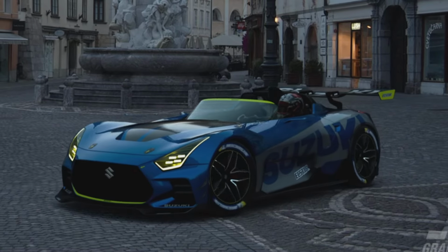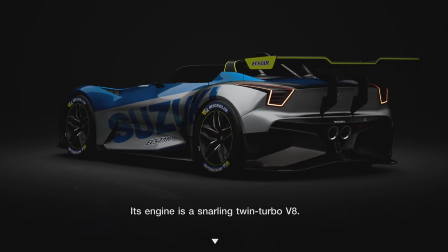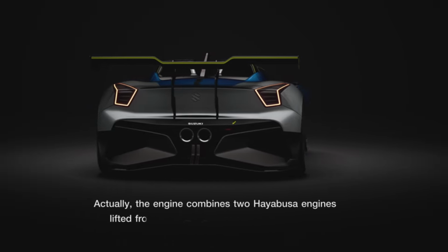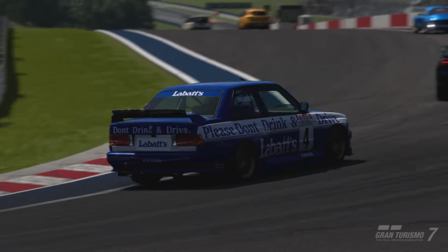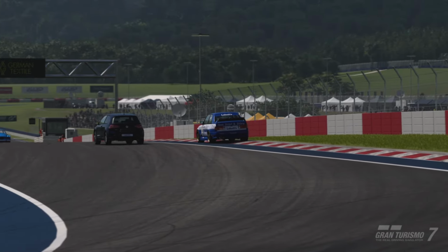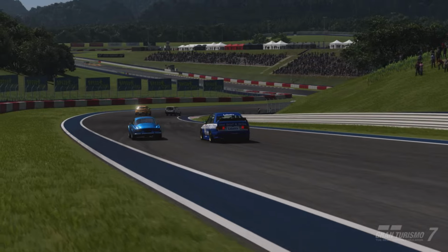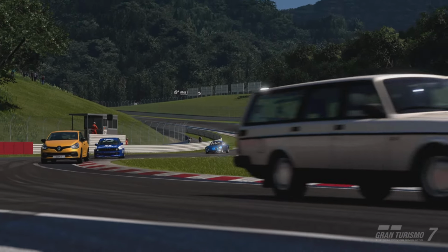The engine in question is from the Suzuki VGT Group 3 car. On paper a very peculiar engine swap, but it actually works tremendously well with the BMW and really suits it in my opinion. The engine is a 2.6 V8 twin turbo. It comprises of two Suzuki Hayabusa Superbike engines, somehow fused together with engineering sorcery, and it produces a very unique V8 engine. This thing is an absolute screamer.